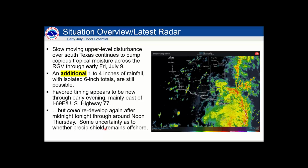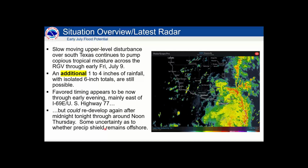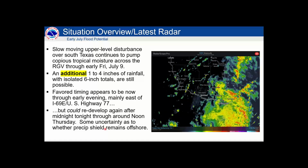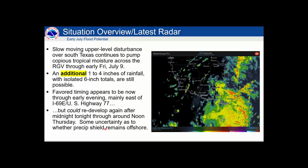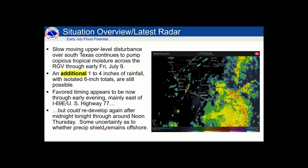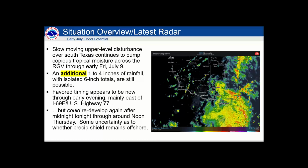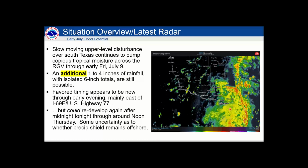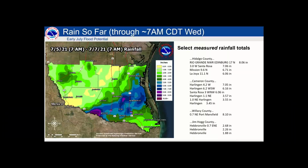The latest computer model guidance is suggesting a bit of a lull this evening, like we saw last night. But then again, some potential for redevelopment between about midnight tonight and through noon on Thursday. And again, it's tough to pin down whether this big precip shield, especially the next round, will remain offshore. So that part remains to be seen.